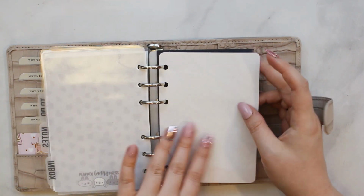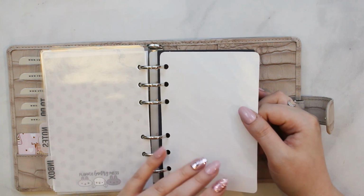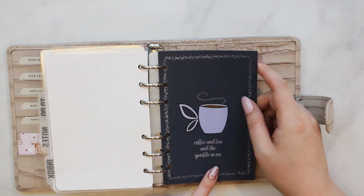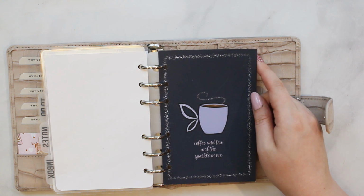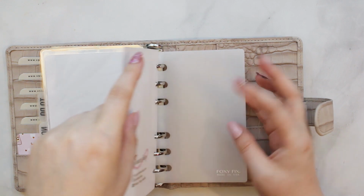I think it's really important to have a piece in the back here, and I'll probably add a few more pieces as I finish up the sheets. I just didn't want to pull anything that I wasn't 100% done with. Then I just really love this journaling card from Planner Fairy. It's a pretty old one. It says coffee and tea and the sparkle in me, and I just think it's so cute.